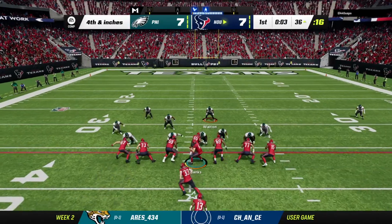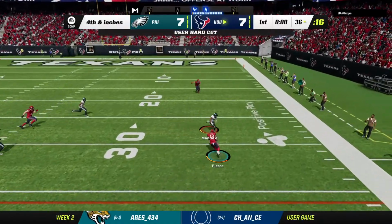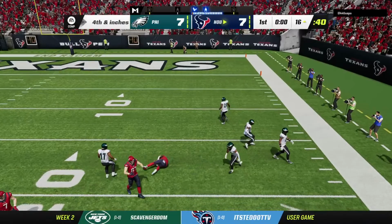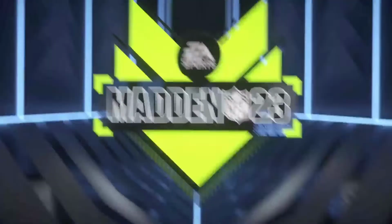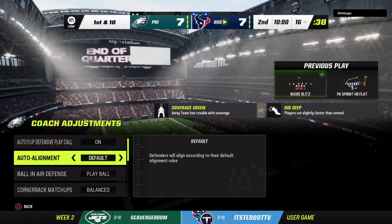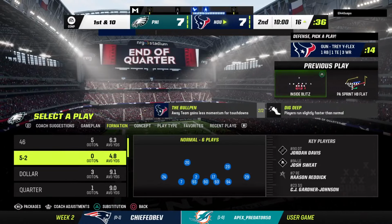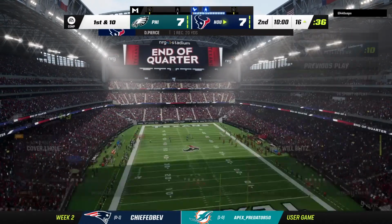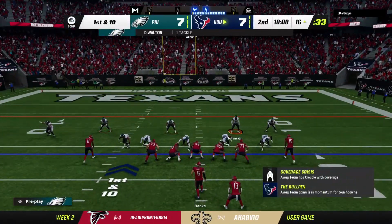So now we bring up 4th and inches. This will be a critical call. That's to his running back, complete. And he's going to be brought down on what will be the final play of this first quarter. So the ball down to the 16 here for 1st and 10.